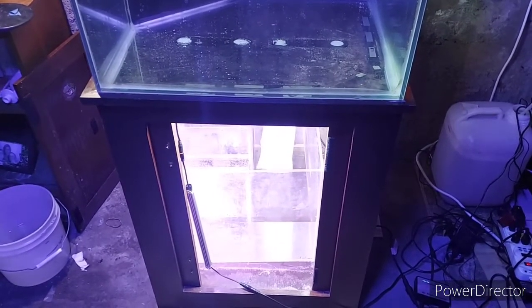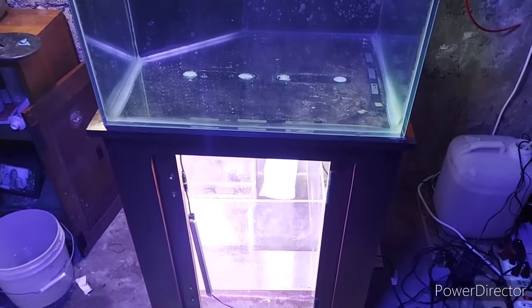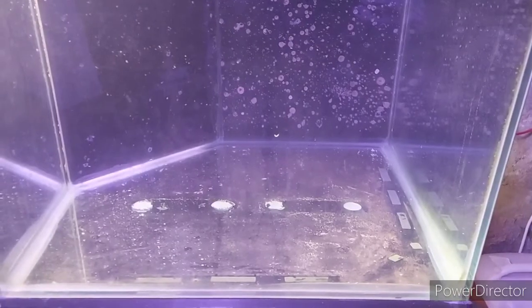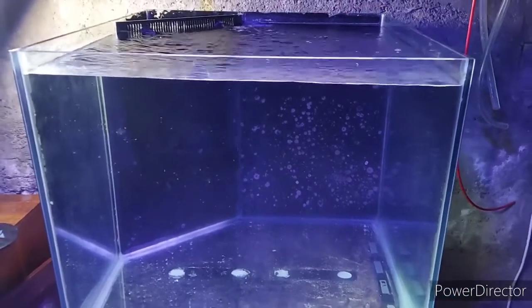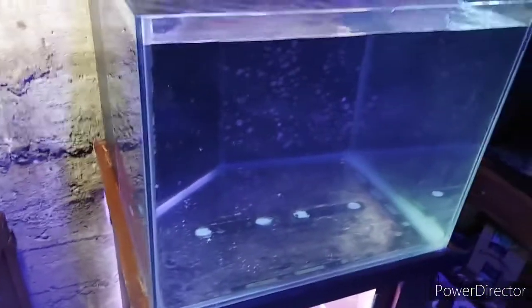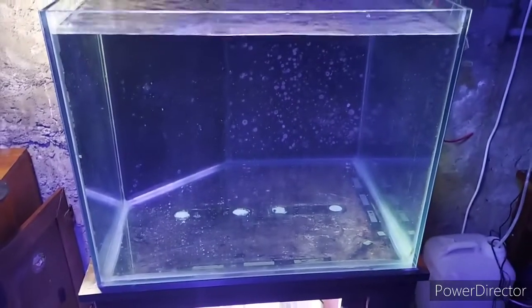Gonna start putting salt in this, and we're going to start getting it cycled. See all the crap from the old setup floating around here, which will probably just get filtered through the sock. So I don't know about that. Oh, that may just be something with the tank being off balance. But that's it for now.